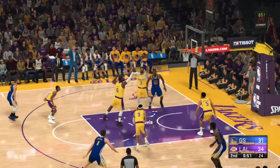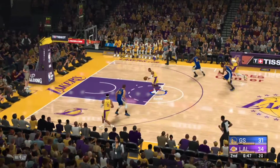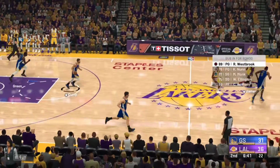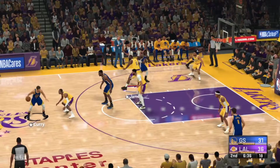A fader. LeBron grabs the miss. James has got 5 rebounds tonight. And the shot goes down. Rondo's got his first 2 points of the night. Rondo is a pro in transition. He can flat out get it done.